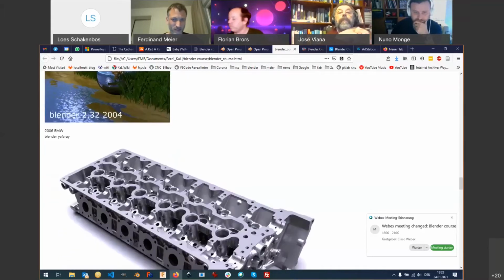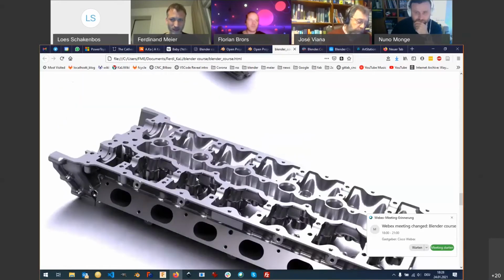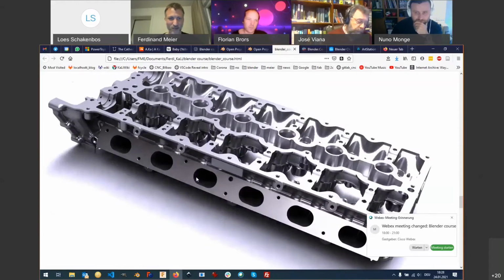And so this is the cylinder head I designed in Pro Engineer, and it was rendered with Yafaray, which was like an external renderer. And yeah, this probably took like a few hours. Nowadays this is nothing special anymore, but at the time I was very pleased to see something in this quality.